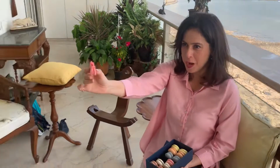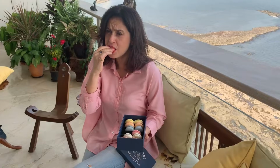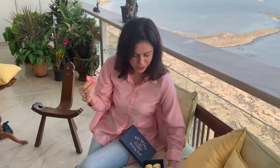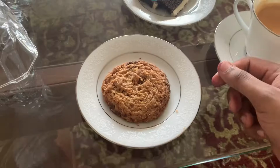Thank you ma'am. Thank you so much. So this is the strawberry one. Did you like it? If I had the second bite... Thank you, Chef. I usually leave it after a program.